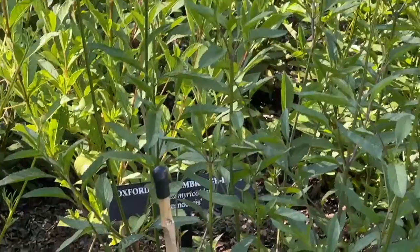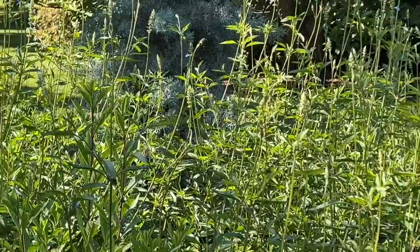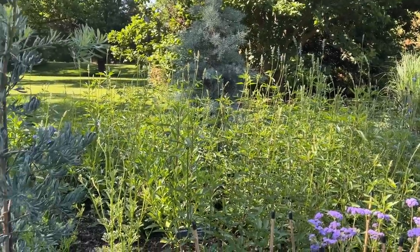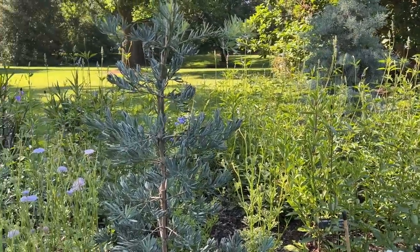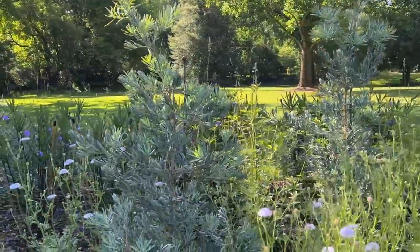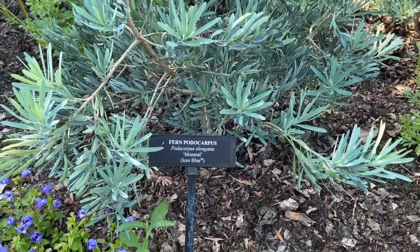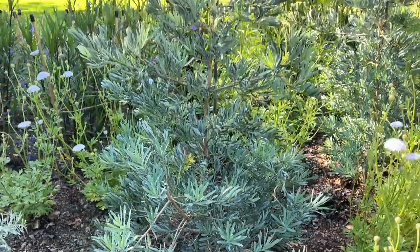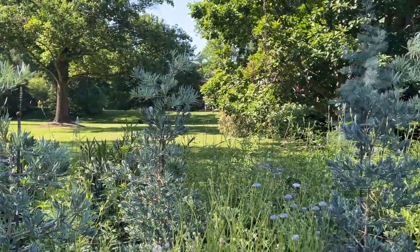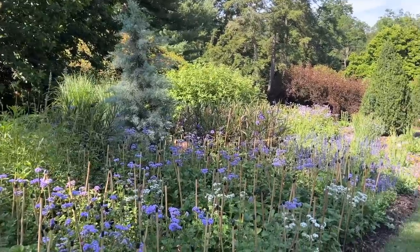I'm trying to read this sign, which is Rothrockia. I've never heard of that. Looks like salvia to me. And then these are fern podocarpus. I've never seen these plants at any sort of garden center or anything, so it's not like they're readily accessible to the home gardener. But they sure are beautiful here in place.